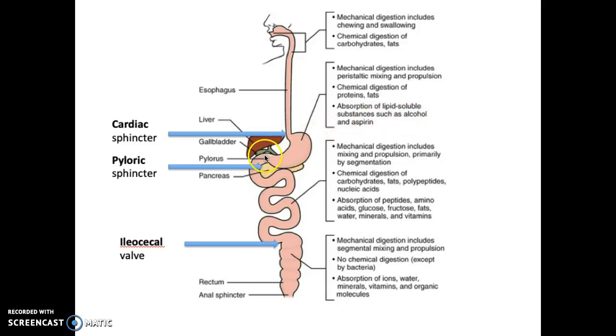So moving down here, actually let's just talk about this cardiac sphincter, or the lower esophageal sphincter. Essentially, we have all of these valves that basically help keep the food in the position that it needs to be so it doesn't go back up. So this cardiac sphincter is also called the lower esophageal sphincter. We also have an upper esophageal sphincter that's up here.